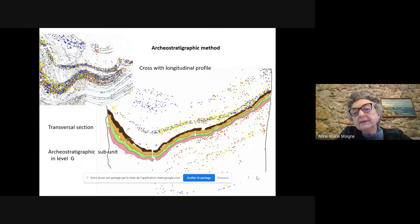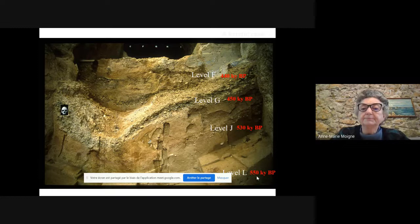So we can have this very thick archaeological layer, which in fact is contemporary with a very, very important cooling, meaning we become more and more dry, more and more cold. But these layers are superposed.